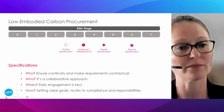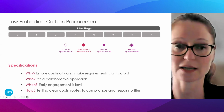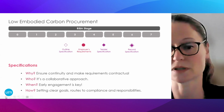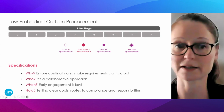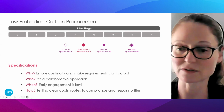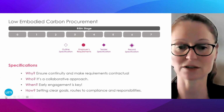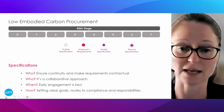So looking again at low embodied carbon procurement, it's really crucial that you include carbon in your specifications and in your tender requirements. Why specifications? Because they ensure continuity and they make requirements contractual, which is really important. Who's involved? It's a collaborative approach. Of course, the specification writer compiles all the data, but the whole design team will have to be involved. There might be a sustainability consultant. It's crucial to think about who's taking the lead on embodied carbon. Is it the lead consultant? Is it a sustainability consultant or a project manager? For sure, it's a collaborative approach, and everybody will need to feed in with their information and with their knowledge.